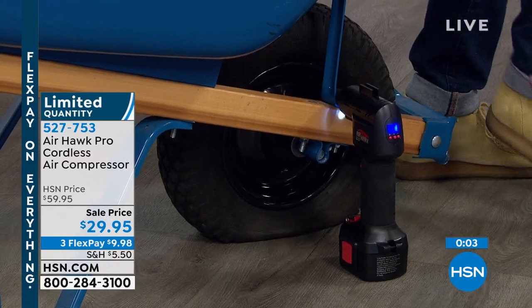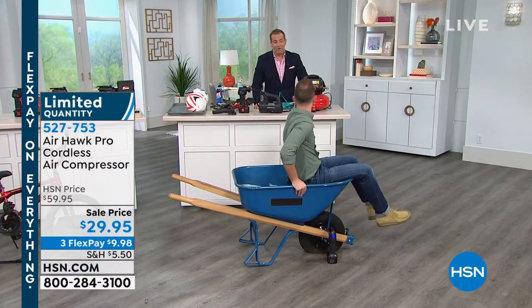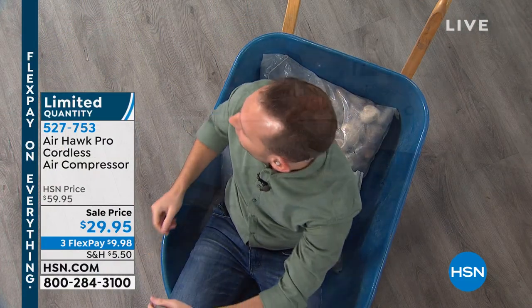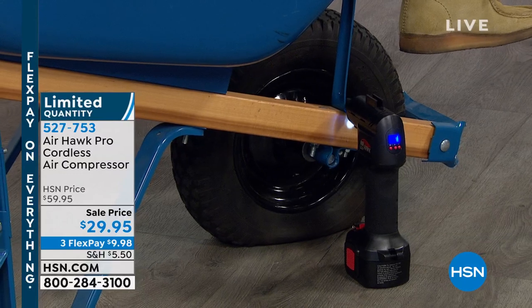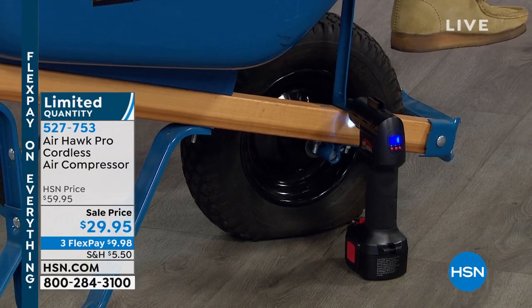You're going to sit in it? I'm going to sit in it. Why not? Oh, but, well, there you go. It's 80 pounds of river rock. You can see the top of my head. Yes, I'm aging just slightly. Like a torture chamber. Oh, my.